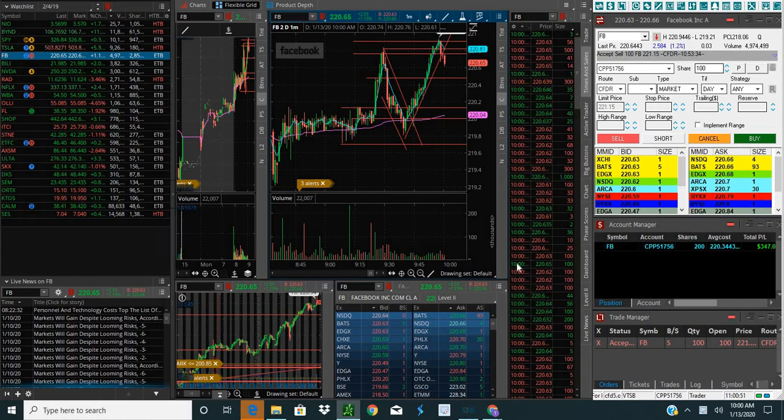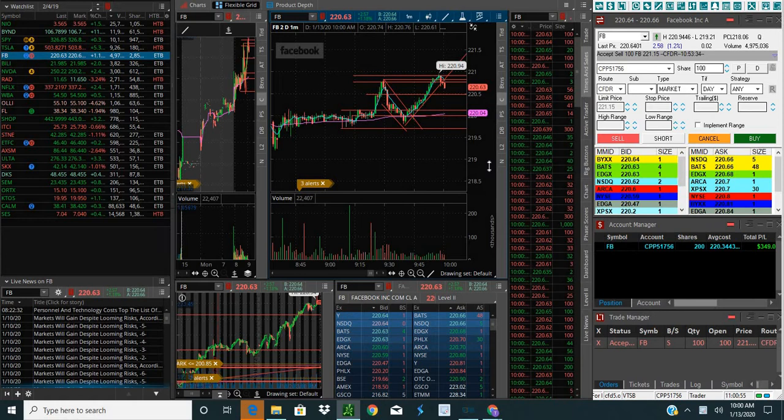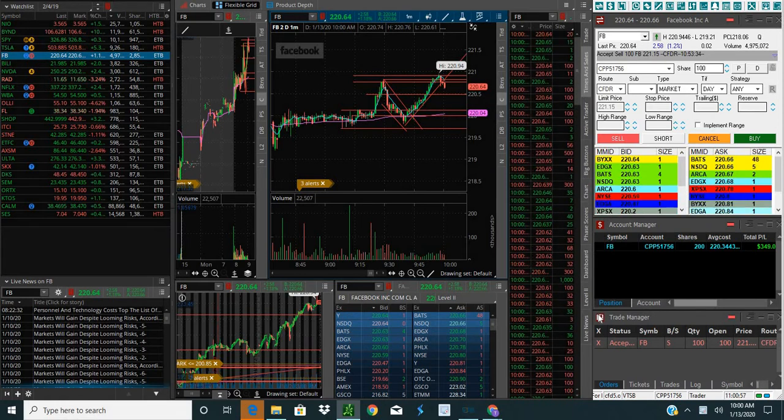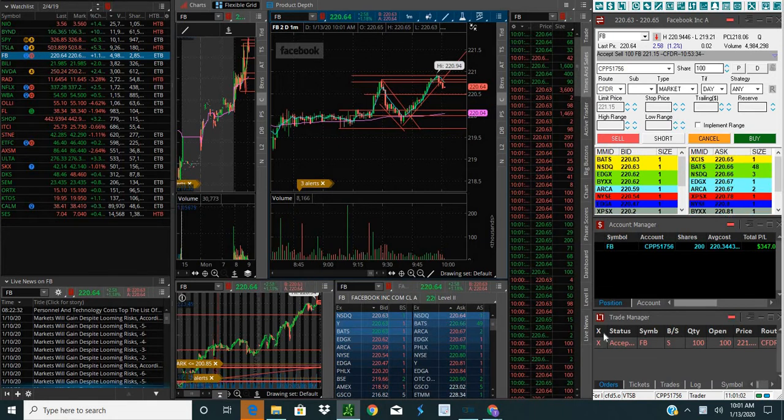I'm going to cancel this limit order, you guys, because it looks like it's not going to get there right now. And I don't want to be in this trade forever today. So I'm going to give it a second to see what happens at the 60 area.